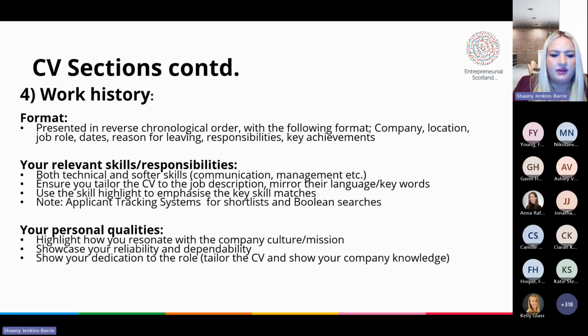And then the personal qualities, making sure that you're showcasing how you resonate with the company's culture and mission. You would have already done this work and put thought into this before you started. Making sure that you can showcase that you're a dependable, reliable person, an easy bet whenever you can. And then again, just hitting home on how important tailoring your CV is. If you're applying for 3 roles, don't send the one CV to all 3. At the very least, tailor the profile and the skills highlight, just to make sure that it's very much a fit for that job.